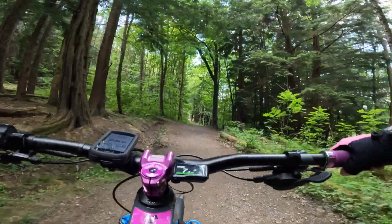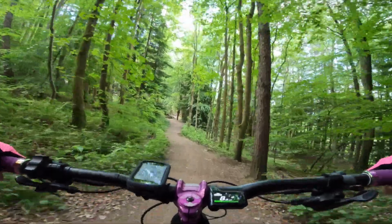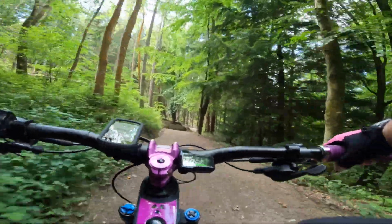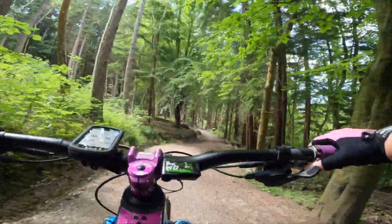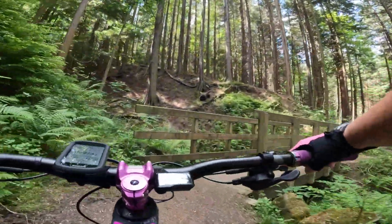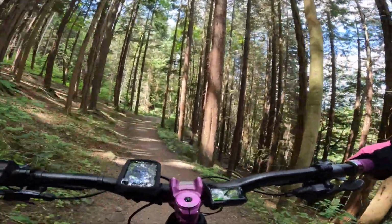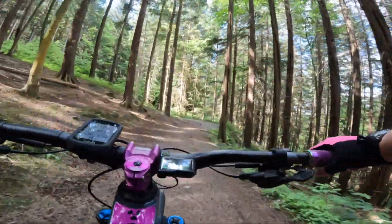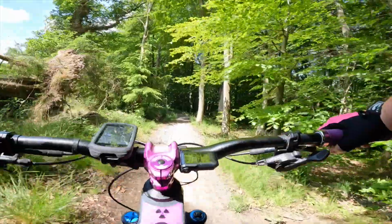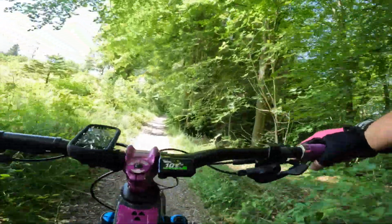It's a really beautiful forest though. Some of the views are amazing. And whilst this isn't actual single track, this climb is actually quite pretty through the trees. Such a beautiful day. You can hear all the birds singing, the sun's shining, the sun's coming through the trees.